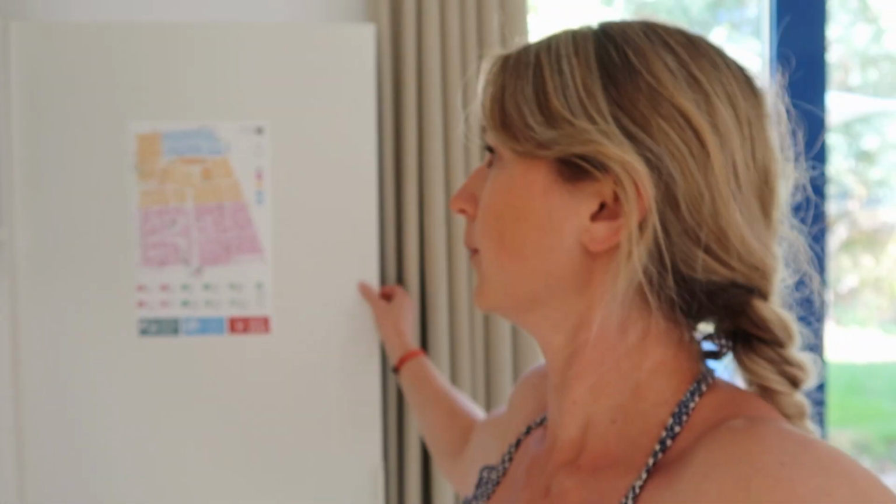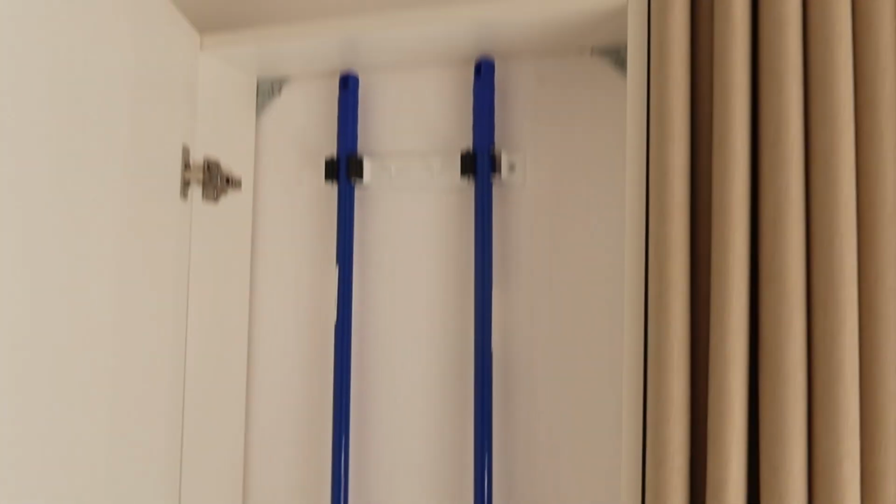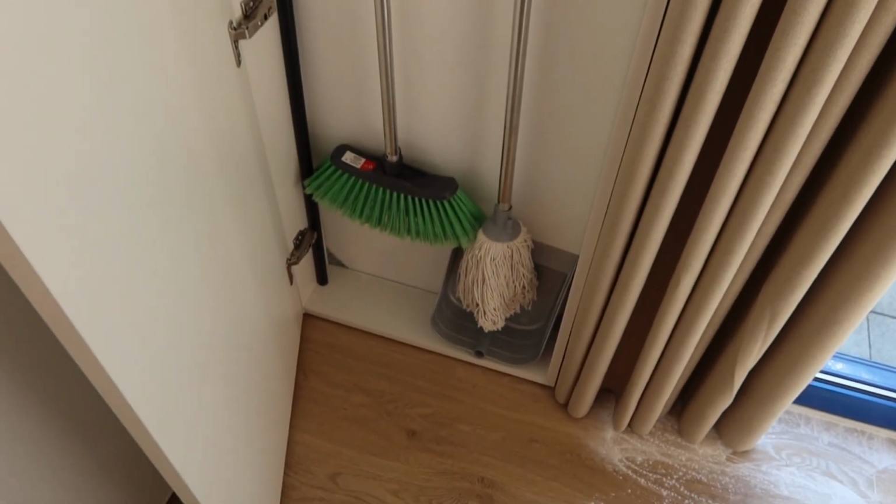I wanted to show you before I move on that there's a little cubby hole for cleaning purposes. So obviously if you've got kids, it comes in really useful, where you've got a mop and a brush and everything basically to sort that out.